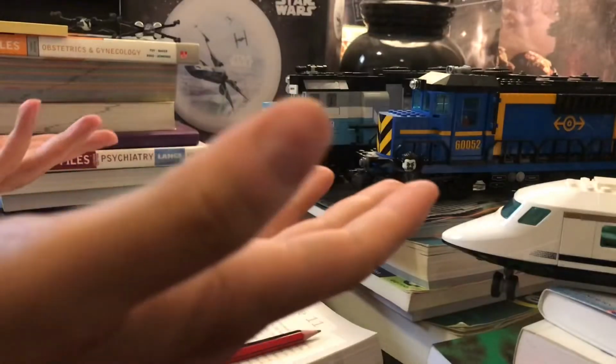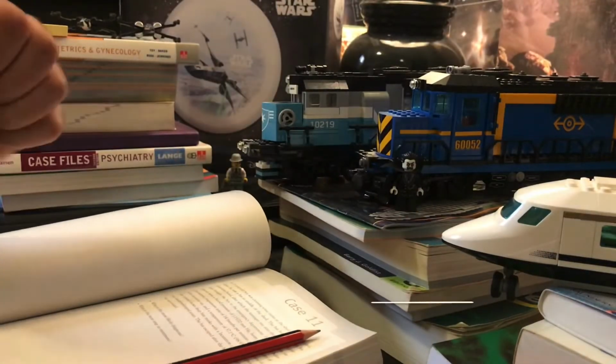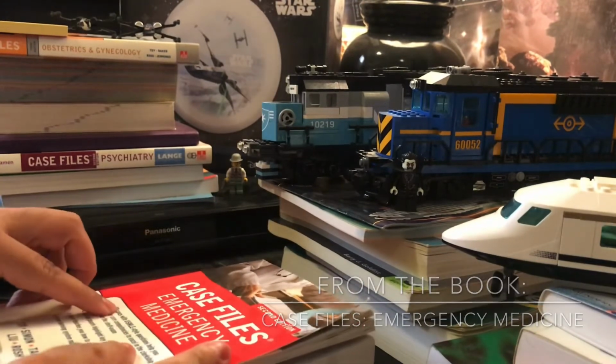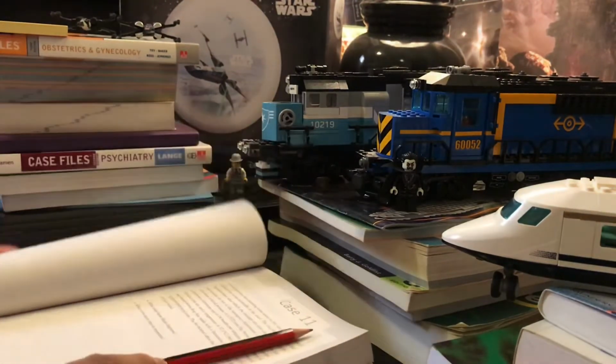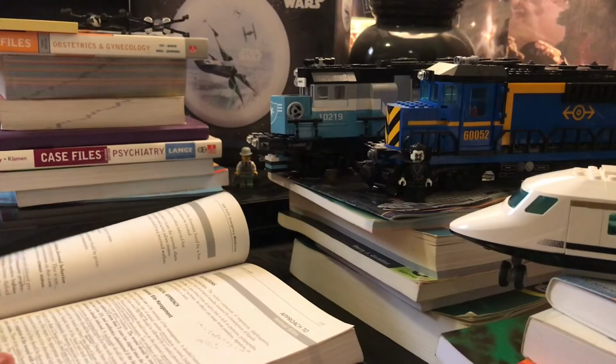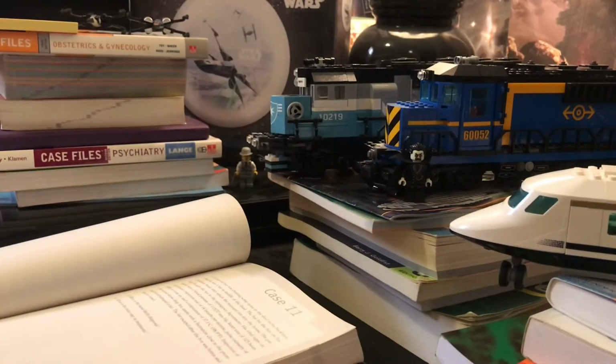Hello, Audio Medical Basics. This is the book Case Files: Emergency Medicine, and case number 11, rabies, animal bite. We'll start with reading the long case.